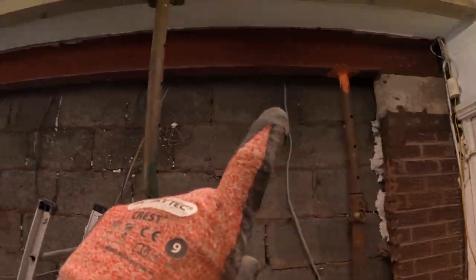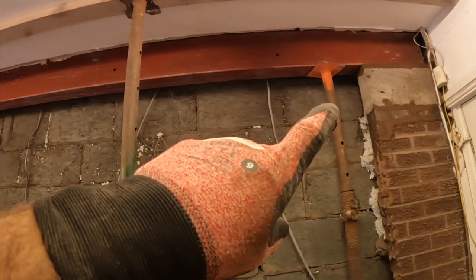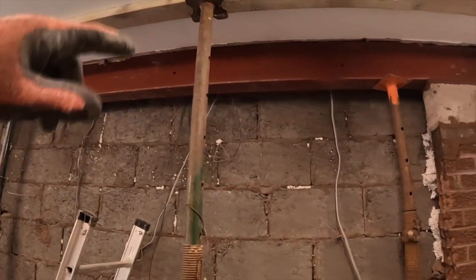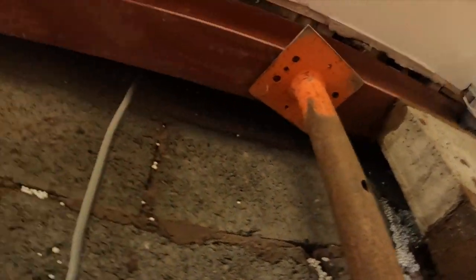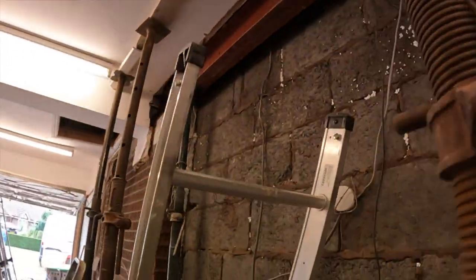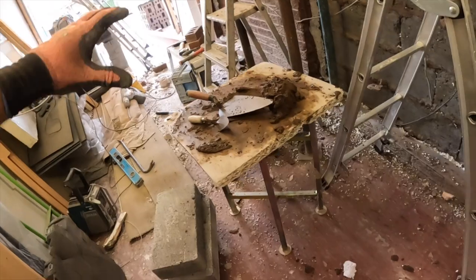Padstones are in now. All nice and tight. The acros are staying in tonight. These ones are coming out because the steel's holding the joist up now. So it's all nicely in position. It'll all be solid tomorrow. So like I say, I'm taking these out. Having a good brush out so it's tidy in here.